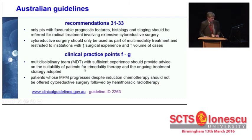Recommendations from the Australian guidelines state that cytoreductive surgery should only be used as part of multimodality treatment and restricted to institutions with a high surgical experience and high volume of cases. There's an important issue also that those are not very easy procedures, and as you have seen, there's a high morbidity after those operations, so those should be performed in centers with the necessary experience. And only patients with favorable prognostic features, histology and staging, should be referred for radical treatment. Again, a multidisciplinary team with sufficient experience should provide advice on each individual patient before embarking on trimodality therapy. And those patients who progress under induction chemotherapy have a very poor prognosis anyway and should not undergo radical surgery.